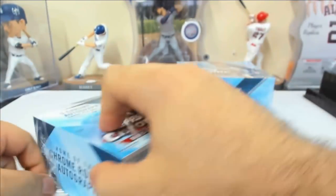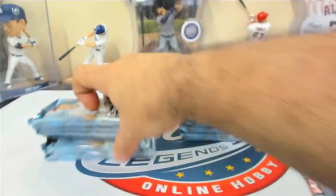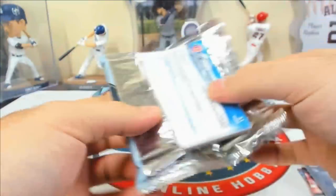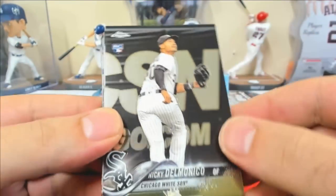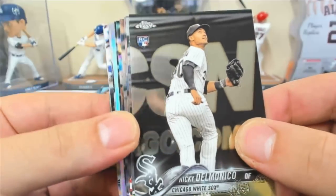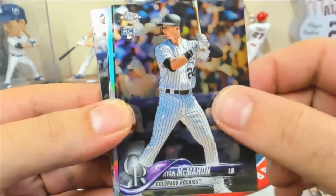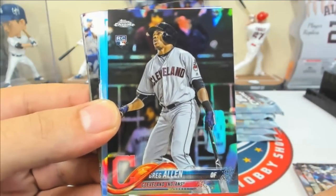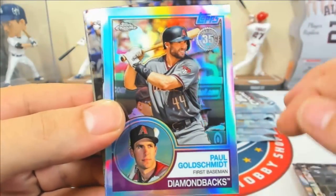Well, the nice red refractor, non-auto, Francisco Lindor for the Indians there. It was bordering on getting close to. Glad that we did get one. See if we can get some more action. We've pulled more color autos than base autos, though. Two blue, a purple, and a refractor, only two base. So it seems the base are probably just as hard as some of the refractors.